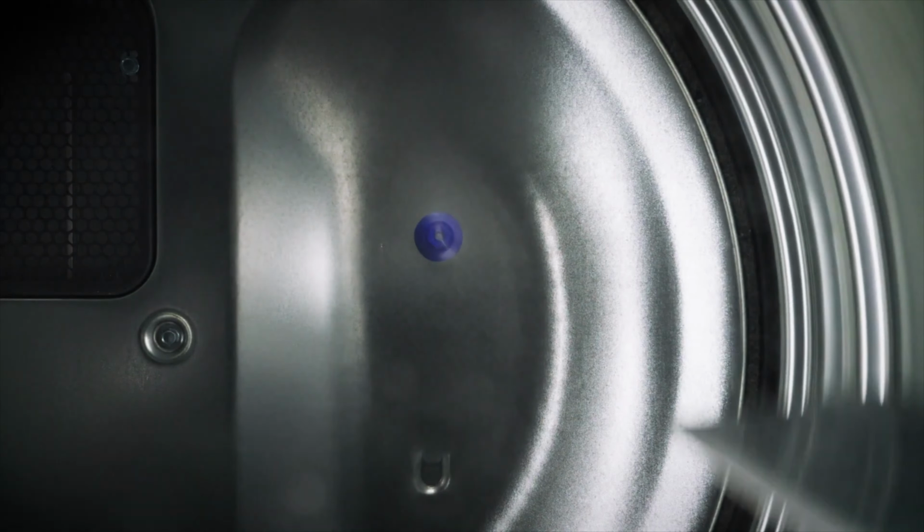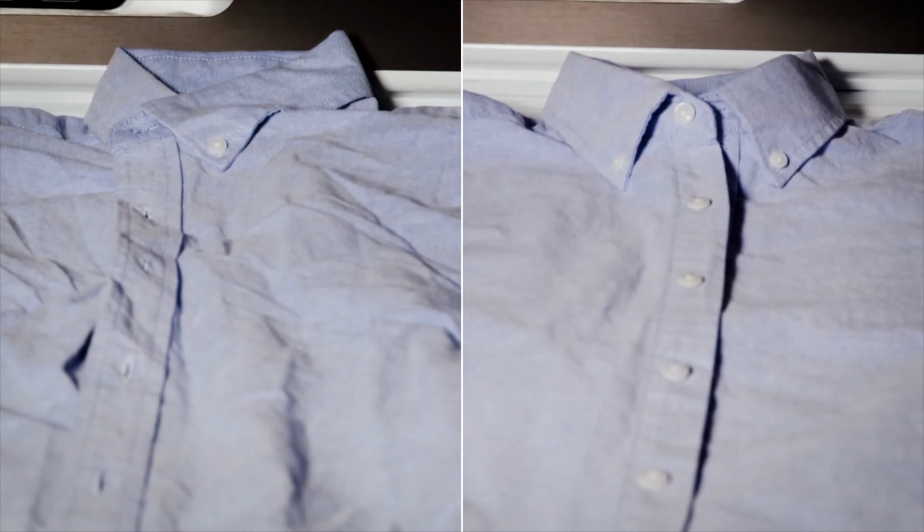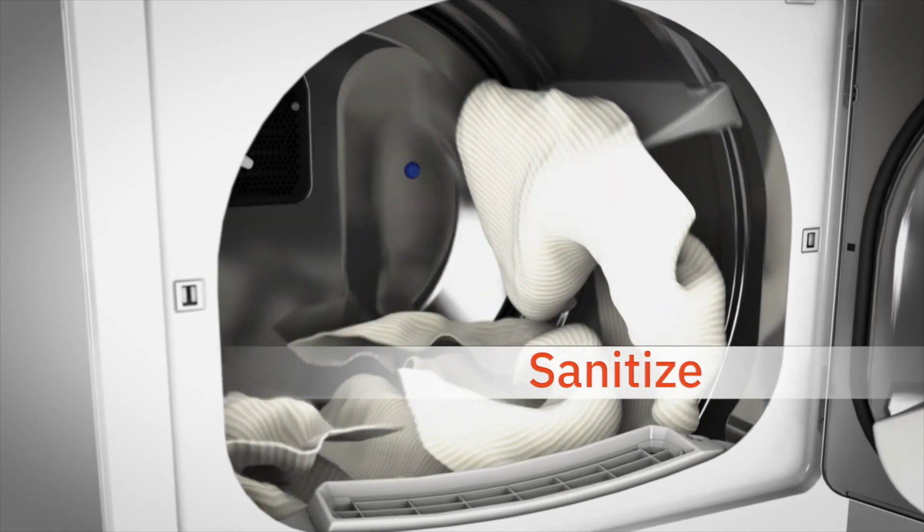The DR7's steam refresh feature is perfect for those mornings when you need to look and smell your best in a hurry. Wrinkles, static, and bacteria don't stand a chance with the DR7's steam boost and sanitize options. This dryer is also equipped with the overdrive protection technology and commercial cool down technology, which help protect your clothes from unnecessary wear and tear.